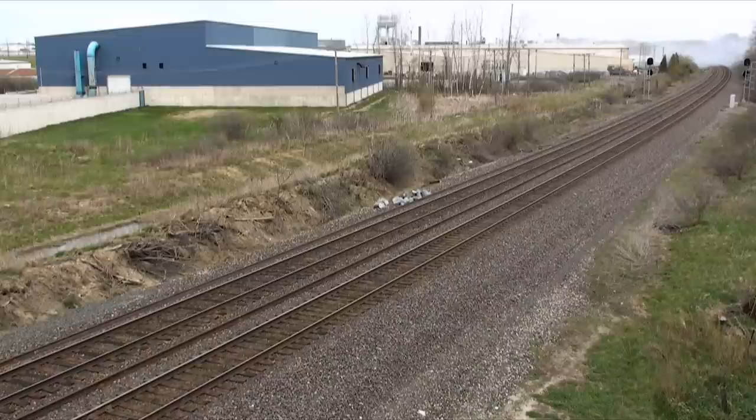The next day, we catch the excursion as it rounds a broad curve on the east side of Kendallville, Indiana.